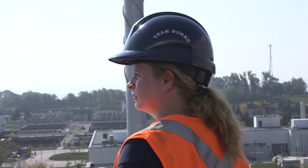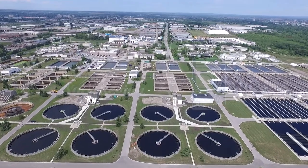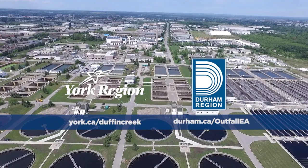I do what I do because someone is always downstream. Watersheds know no boundaries, and this plant is the last line of defense before treated water is returned back to Lake Ontario.